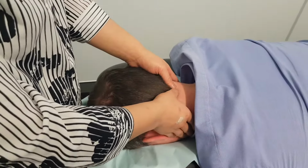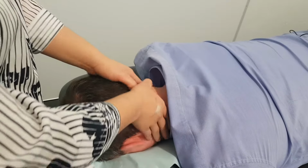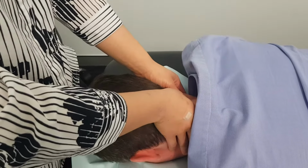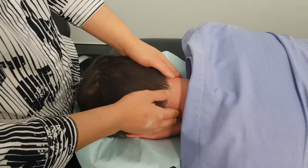So what she's doing now is she's having a feel of what it feels like in the joint on my left hand side, and she'll go across and have a feel of what it feels like on the headache joint on the right hand side. And what we're looking to find is if there's any sort of differences on one side to the other.